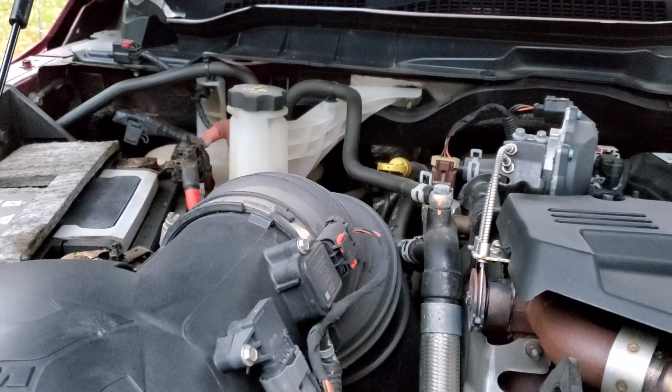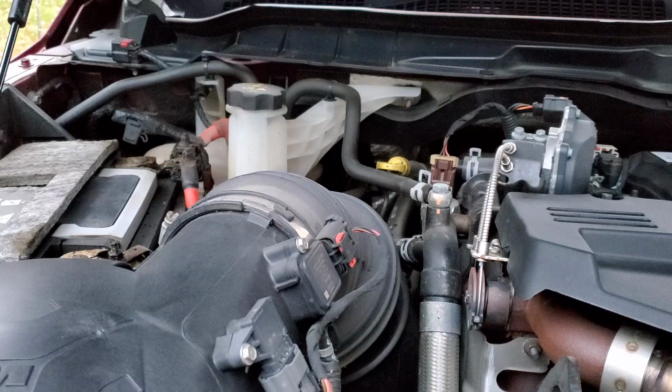Hello. Today we're gonna actually pull a sample of coolant from a diesel truck. Something I don't do often.